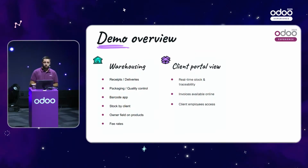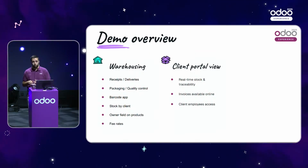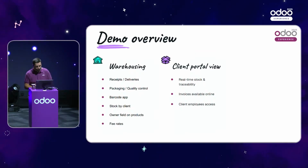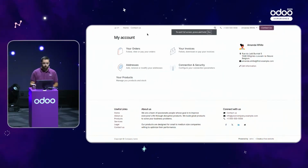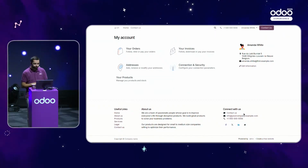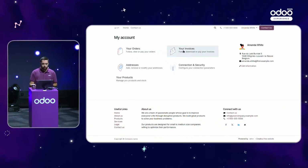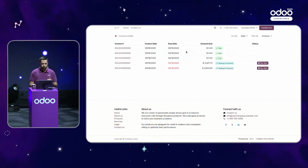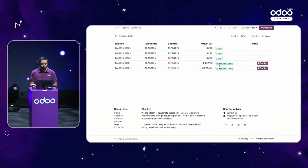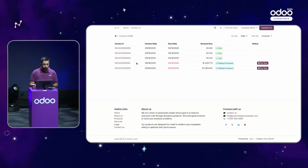And because accesses are granted by employee for each company, the right people always see the right data. So this time I'm connected to the portal as Amanda White with my email and my password. I am Amanda, and I can see basically my invoices in one click. I can see all my invoices, those who are already paid and those who are waiting for payment. I can check them, for example, this one.